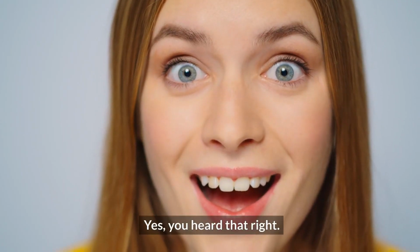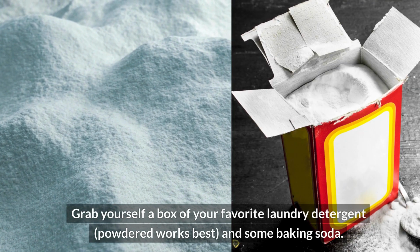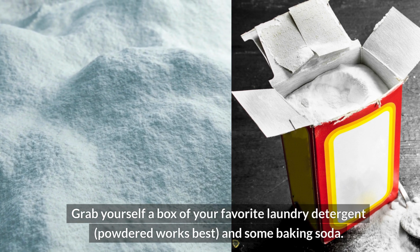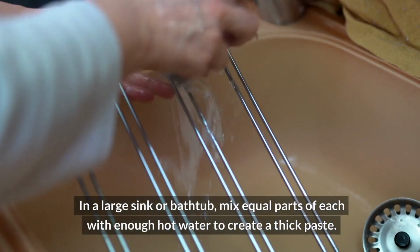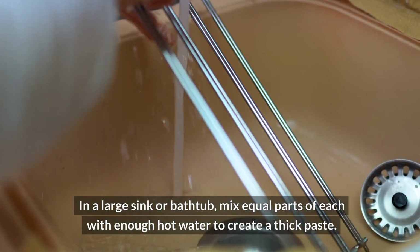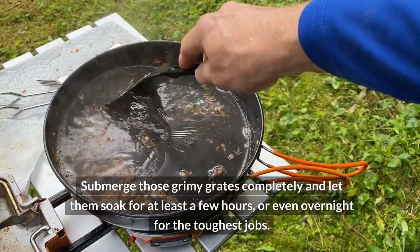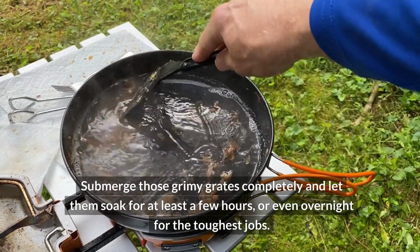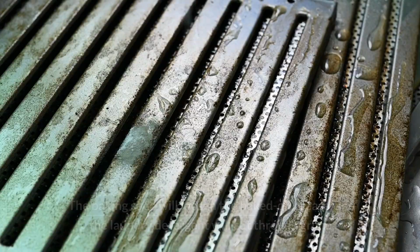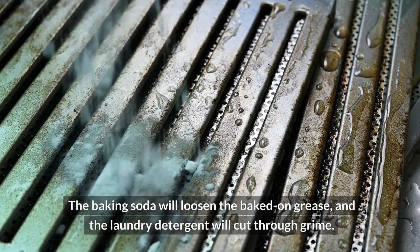Yes, you heard that right. Grab yourself a box of your favorite laundry detergent, powdered works best, and some baking soda. In a large sink or bathtub, mix equal parts of each with enough hot water to create a thick paste. Submerge those grimy grates completely and let them soak for at least a few hours, or even overnight for the toughest jobs. The baking soda will loosen the baked-on grease, and the laundry detergent will cut through grime.